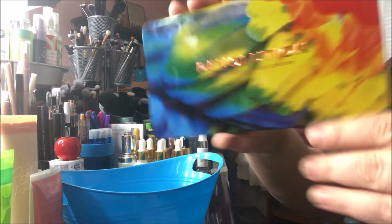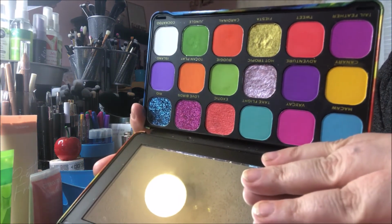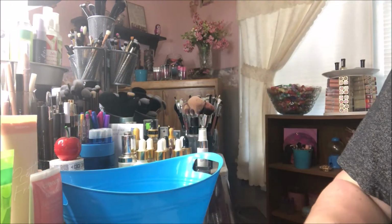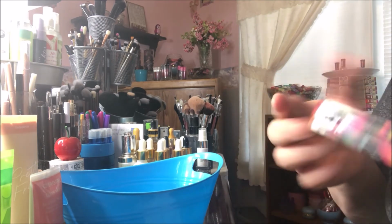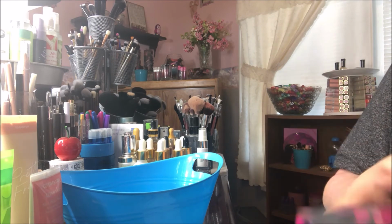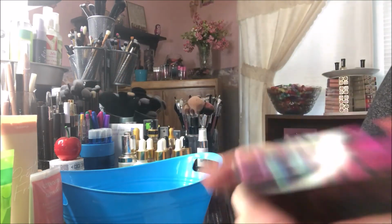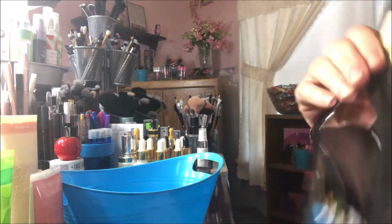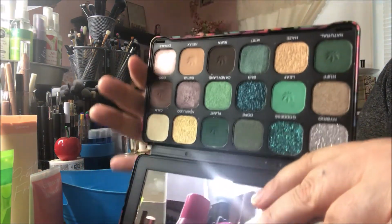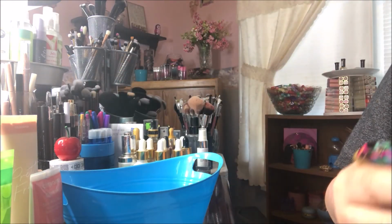Okay, and the last two things I used were palettes, the Revolution Forever Flawless Birds of Paradise. And it is a beautiful, colorful color story. I recently did a collab using it, and I will say it's not my favorite Revolution palette. I had a little bit of trouble with some of the shadows maybe being a little patchy. But then I used this one, which is the Revolution Chilled with Cannabis Sativa, and it worked great. I didn't have any of those issues with this one, and I love this color story. This is right up my alley, especially for fall. It's gorgeous. And I've used this in a look as well, a collab.